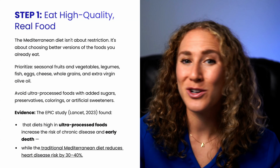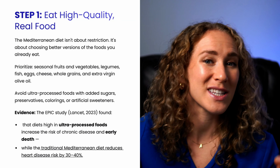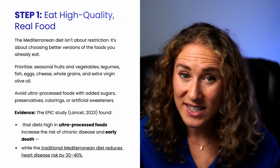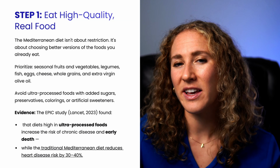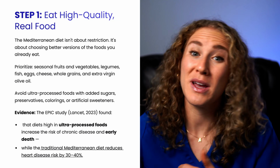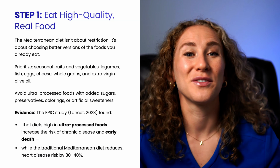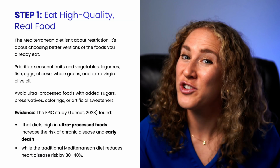They will include legumes like chickpeas or lentils or beans. You'll eat lots of fish, seafood, eggs, different cheeses, lots of whole grains like farro, rice, ancient wheats. These can be also made into a pasta. Sometimes it includes oats or whole grain breads. And of course, lots of extra virgin olive oil.